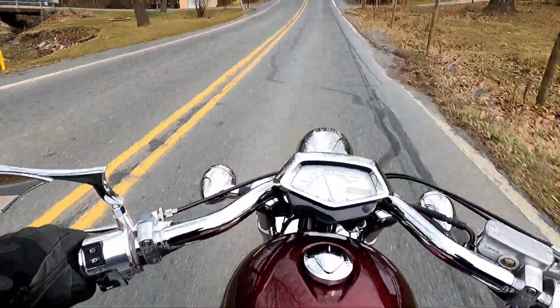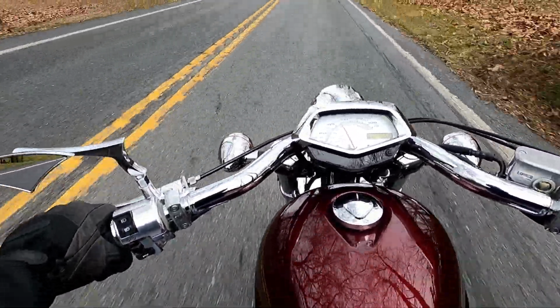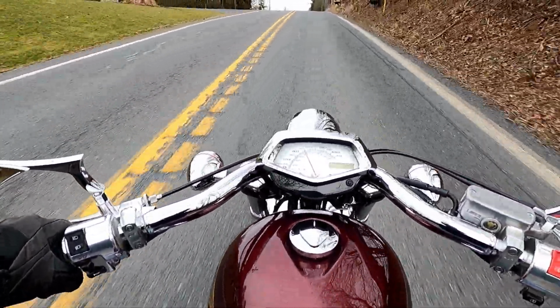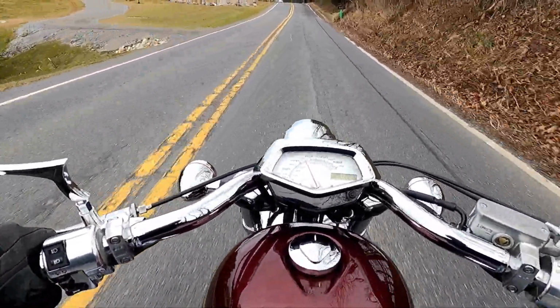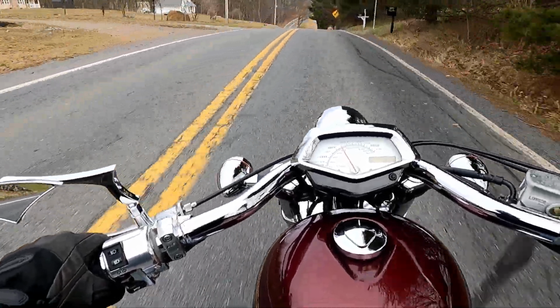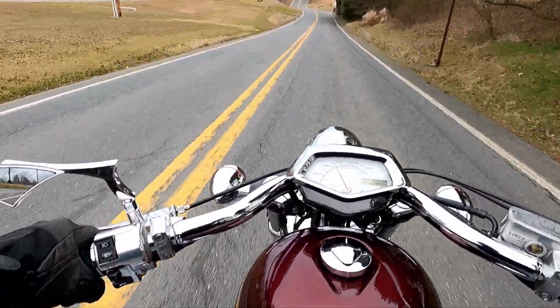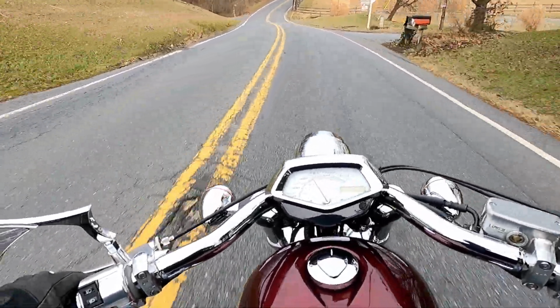I don't think you're going to be running into issues where this thing's bottoming out or scraping the ground going around corners. And I don't think it's going to have a tough time keeping up with maybe your faster rider friends out there. I mean, this thing's doing just fine. It seems to have power at any RPM in any gear.